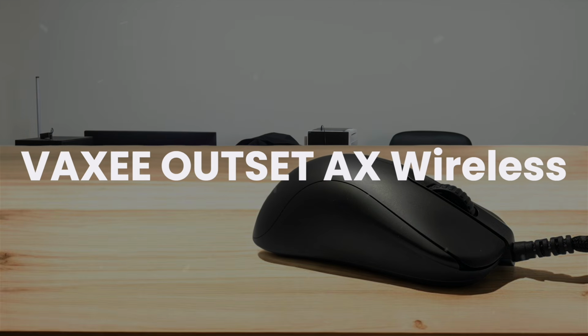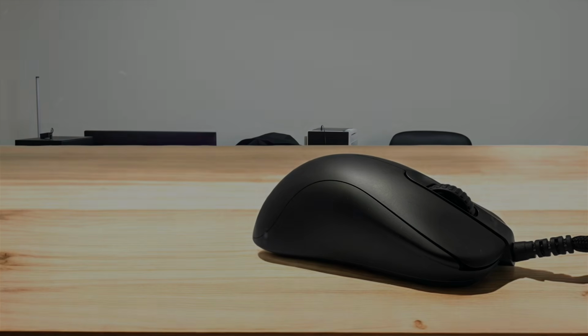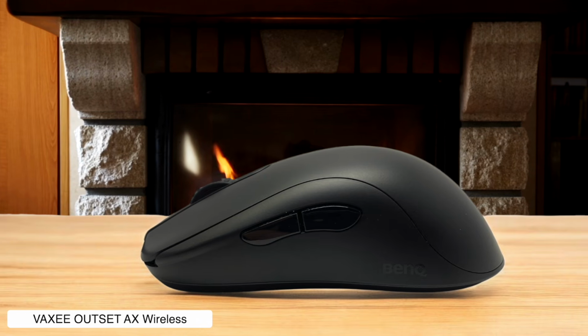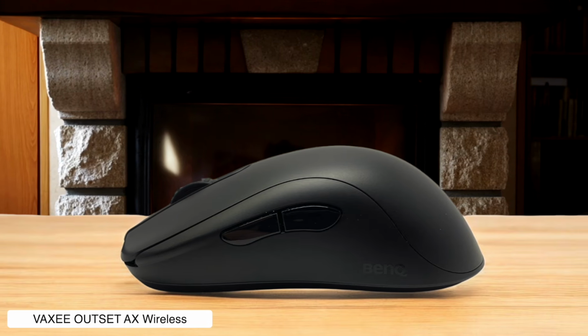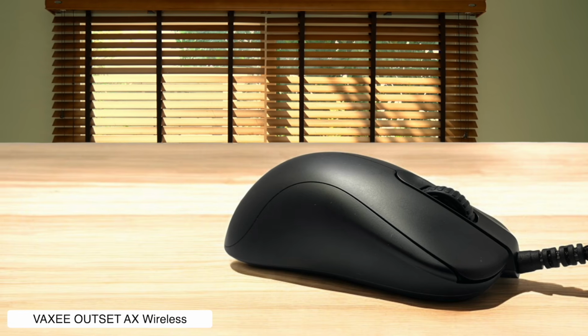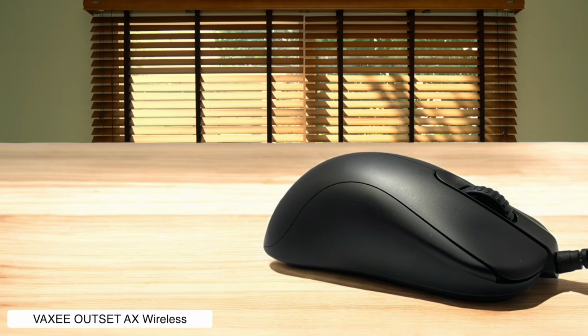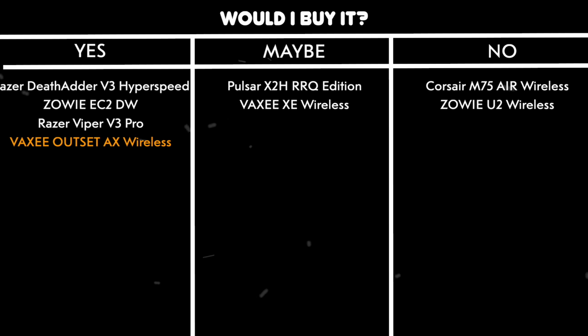Vaxee Outset AX wireless. This ergonomic beast has more palm support than my therapist and delivers flawless wireless performance that won't let you down like your teammates in clutch situations. The mouse button 5 has more post-travel than my ex had emotional baggage, and mouse button 2 wobbles like a drunk penguin. Would I buy it? Yes, because that tilted shape feels like it was designed by angels, and the 4 kHz update makes it competitive enough to carry my sorry aim.